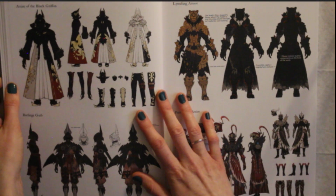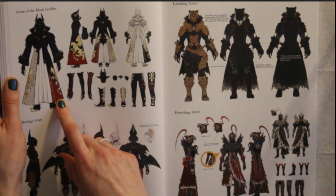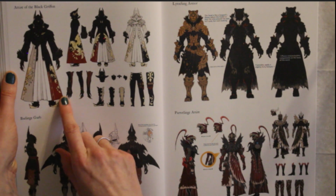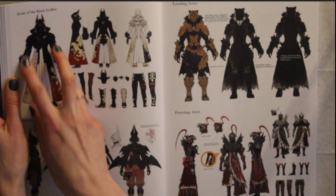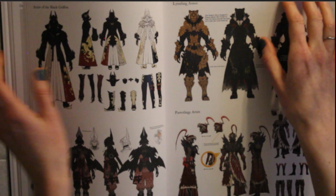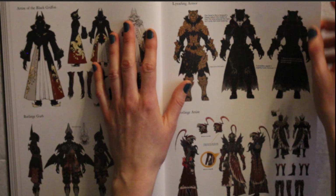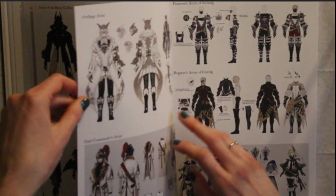This set is particularly fantastic. I mean, look at that. The dark here, and then just the shape and the... Oh, it's just... Yes, if you haven't figured out by now, I have actually no training in art whatsoever, and I have no idea what I'm talking about. I just make noises.